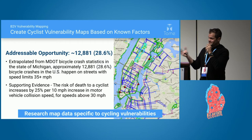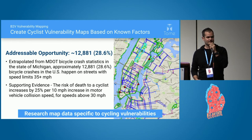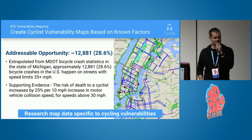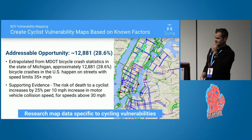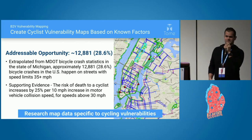For this crowd and for this conference, we wanted to talk about the second core project within bicycle vehicle safety. This is a vulnerability map based on known factors. The addressable opportunity size of the cyclists that are hit by cars is about 45,000 a year, and over 800 people were killed in the US alone with a cyclist vehicle collision, roughly 30% of which we would be able to address for vehicles for the routing and navigation systems, as well as informing the emergency braking systems and lane departure systems when a vehicle is coming into a vulnerable location.